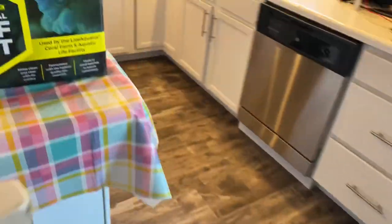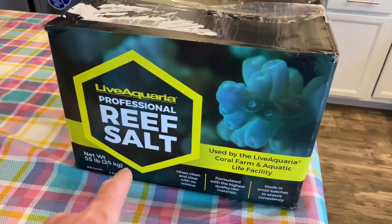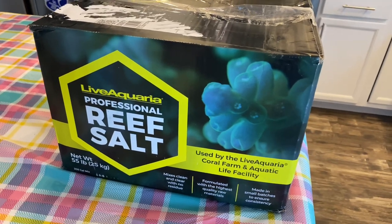And last, well, a couple of last things. I say last, but I got some more salt. This is the salt that I've used for a long time now. It mixes up clean for me. It's not too expensive.